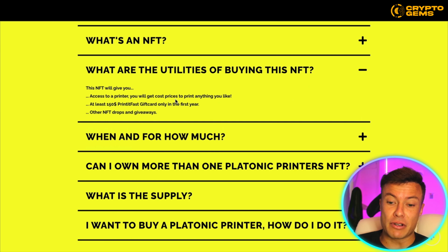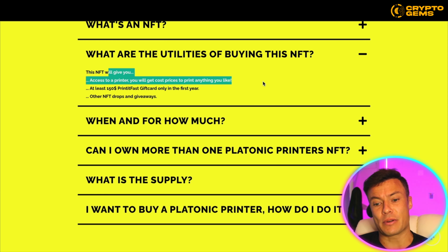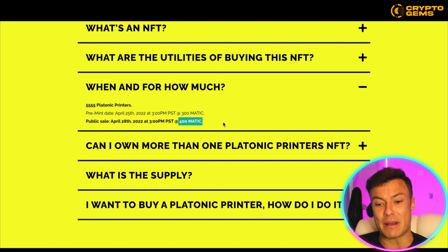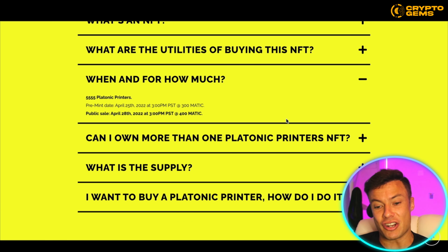So this NFT will give you a $150 Printful gift card for the first year. As well as that, kind of like lifetime access, we're talking cost price printing and other NFT drops and giveaways that they're going to have through the year. The pricing is set at 300 Matic pre-sale and then 400 Matic at public sale later on. And I'm going to show you how to get onto the pre-sale in just a moment.